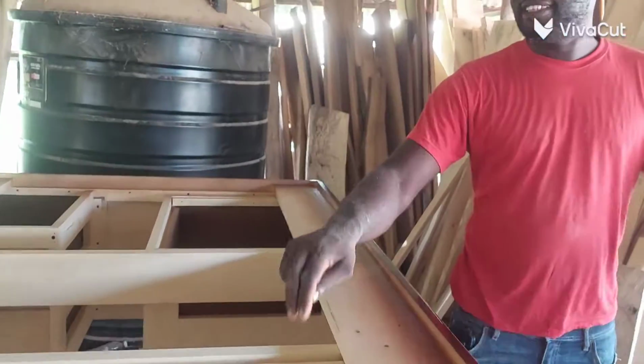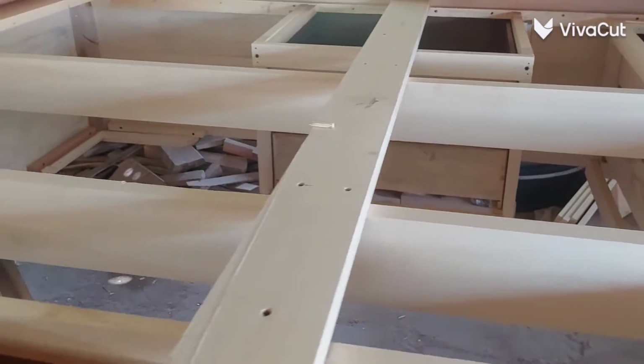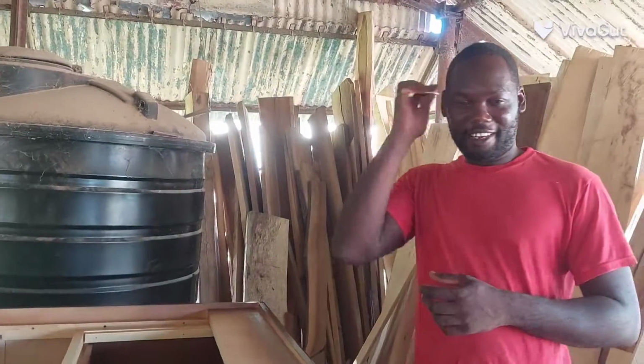Where's the one? The two center pieces like one of that. We have king size, so we have to deal with it. This can't be done in a bit. I must finish with the one. Yeah. That's true.